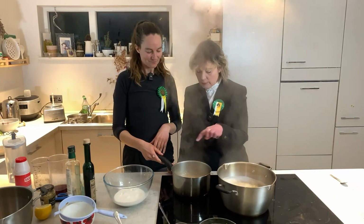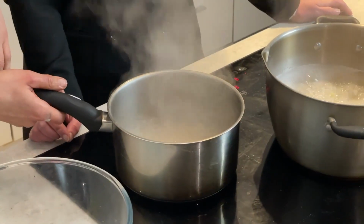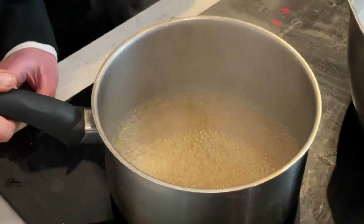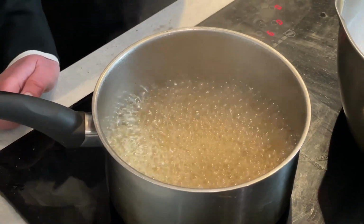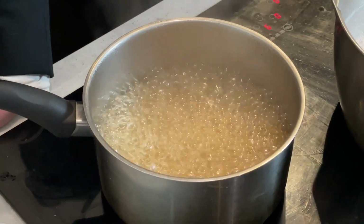But that's a real rolling boil, isn't it? Yeah, it is. I might simmer it a little bit more if I had more time, but we are accelerating this a small bit just to get that sort of caramelized sugar. That'd be very, very hot, wouldn't it? Oh, very hot. Careful. Certainly wouldn't put your hand into that.